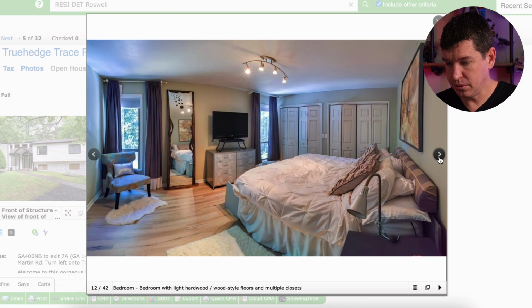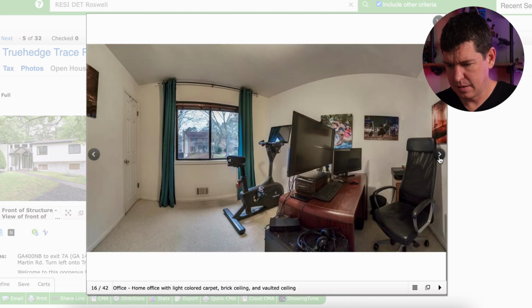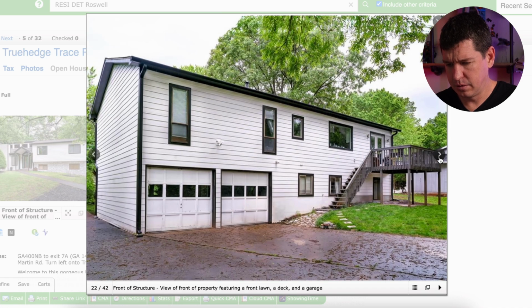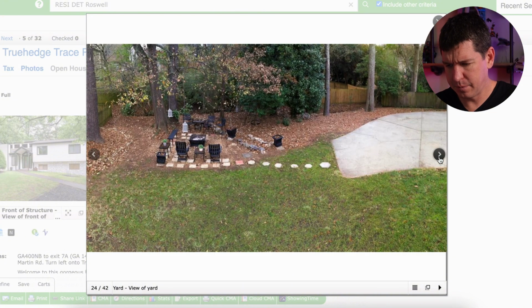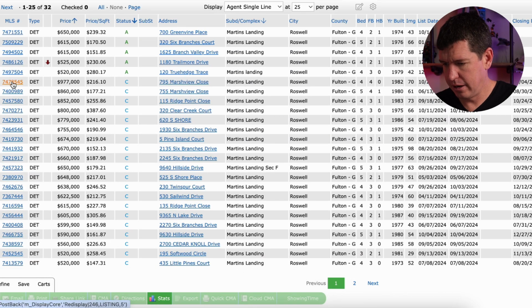Panoramic cell phone pictures, okay. Floating vanity. Hard to get an idea of what the layout is. Who knows? Garage doors in the back. Decent sized lot. Let's back up. Let's take a look at what something on the higher end is going to look like.